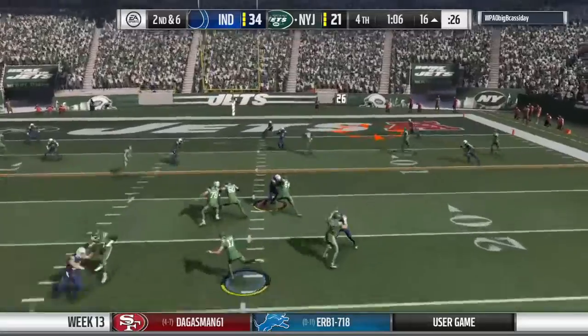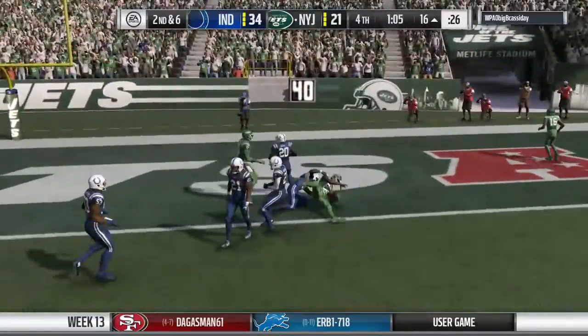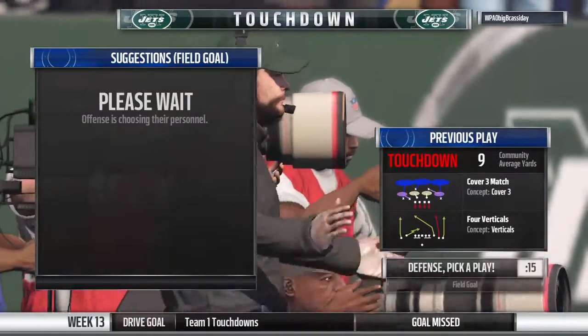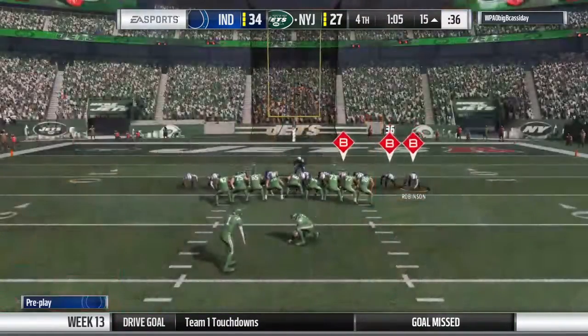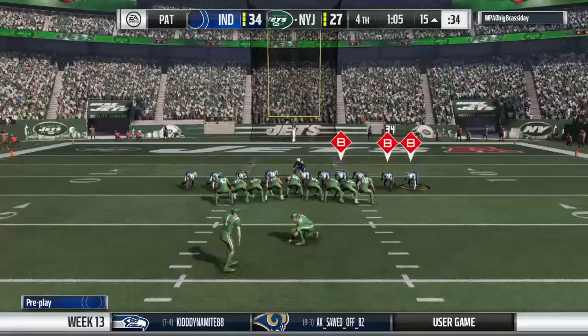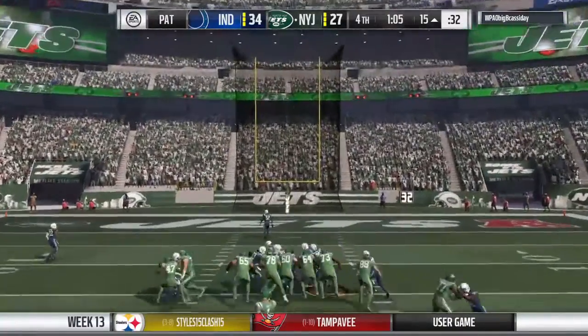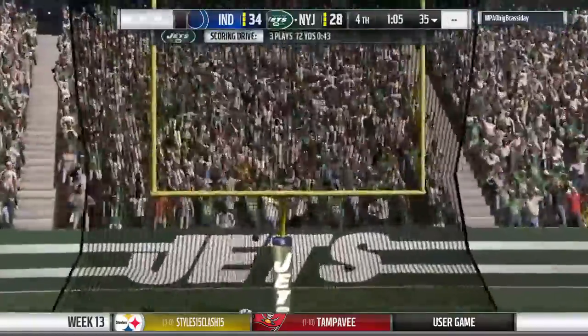Out of the gun, they'll look to throw. And it is caught. And he's in. Touchdown, Jets. Their dangerous wide receiver, his first touchdown on the year. And the Jets are able to make this a close game again. And the lead will shrink to 6.